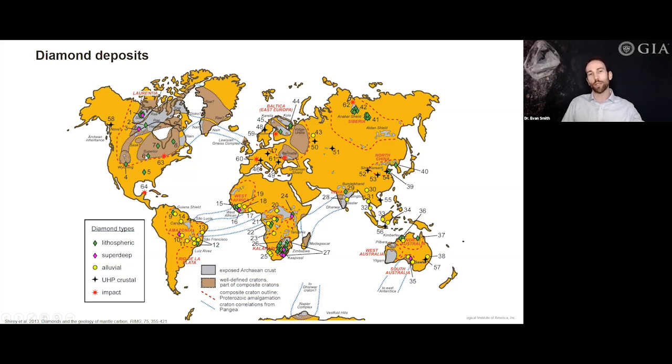One of the interesting things we know is that diamond deposits tend to occur on these regions of the map that are gray or brown. These are the parts of the continents that are thick and old, what we call cratons. So diamonds have a tendency to occur within the thickest and oldest parts of continents. And this is where many of the world's diamond deposits occur.